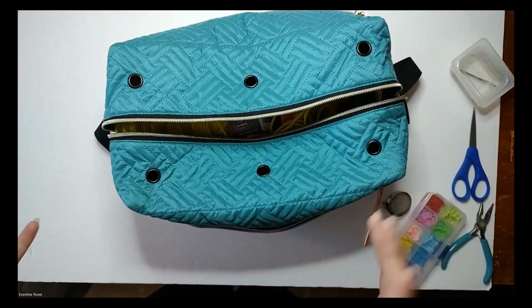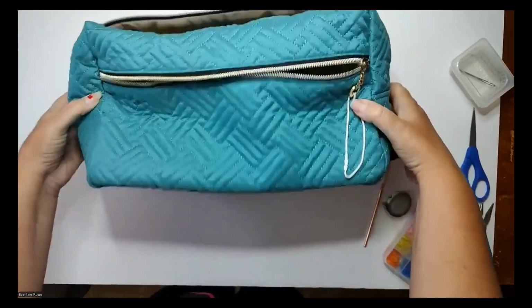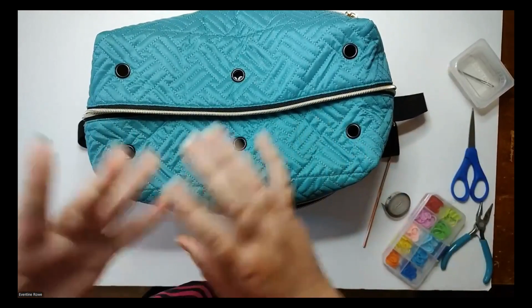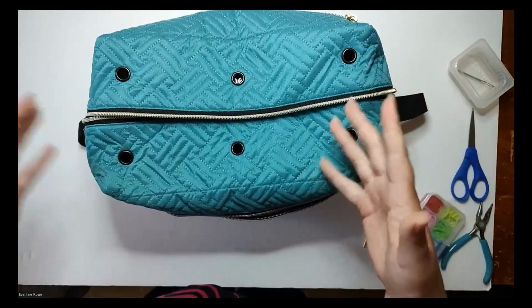So let's take a look at some possibilities of what a craft room in a bag could be. All right, here we go. So a craft room in a bag doesn't have to be a bag. It doesn't have to be something so fancy, right? Which is still nice though, really nice. You can have Walmart bags. You can have just a simple basket, a box, okay, a backpack.